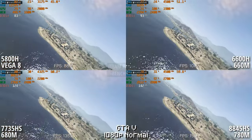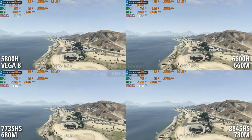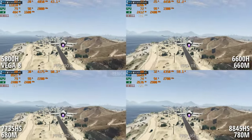GTA 5, Fighter and Car Chase. We're at 1080p normal settings, with all the sliders set to max.